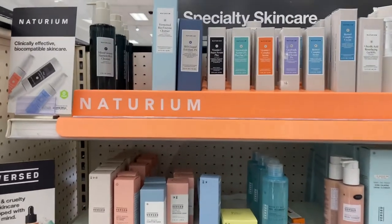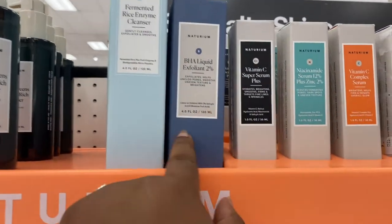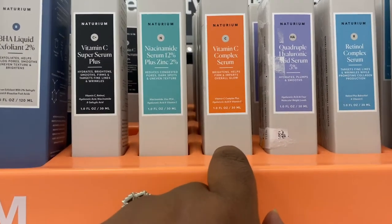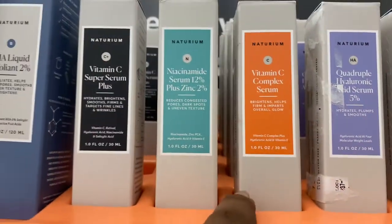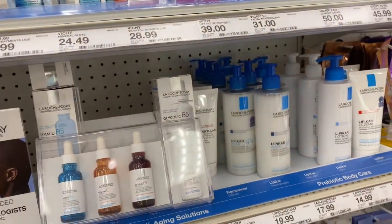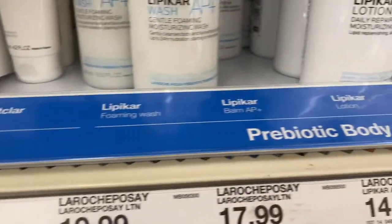A lot of people talk about this brand Naturium. I think that's how you say it. They say good things about this BHA exfoliating liquid and about this vitamin C serum. I don't know how much this one is, $20 and this one is $20. That's not bad for skincare. I don't know if you guys can hear me because I'm in my mask. I've also heard a lot of good things about La Roche-Posay. And I mean, these are like Sephora prices.